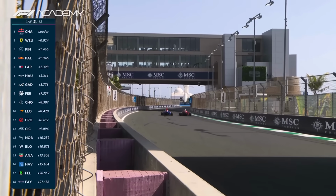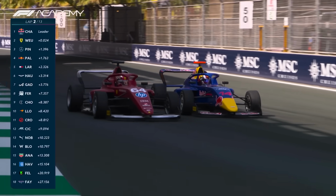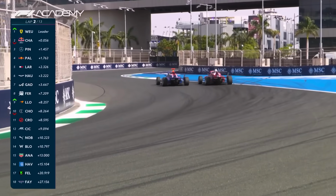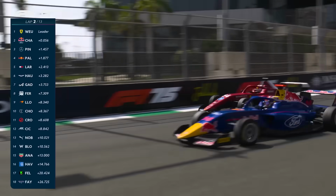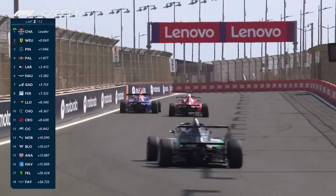Down the outside into turn 2. That would be really brave for Maya Berg. Surely she can't do it. Takes to the runoff. No surprise there. And she'll have to concede the position on the exit to Chloe Chambers, which she does.